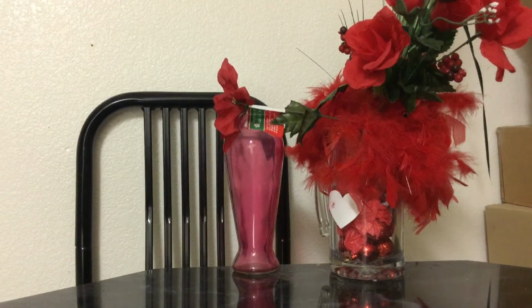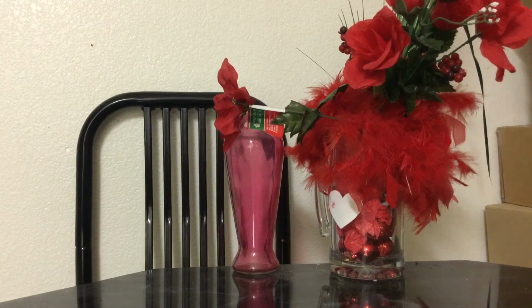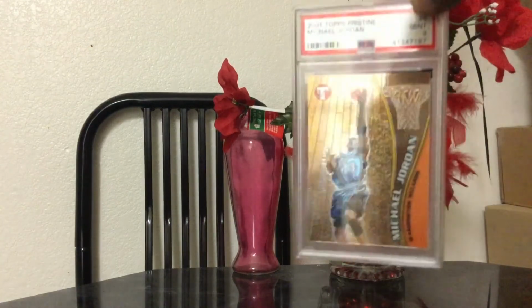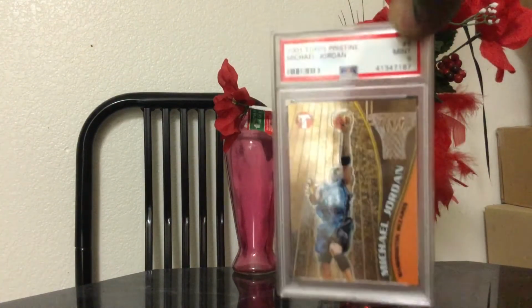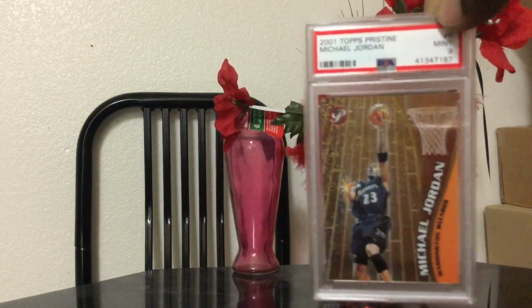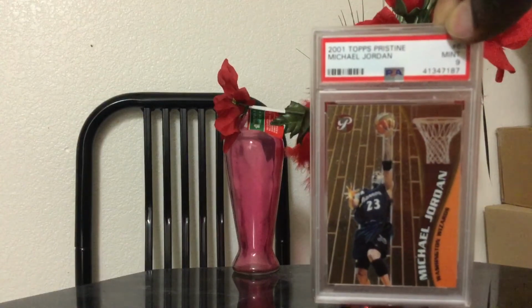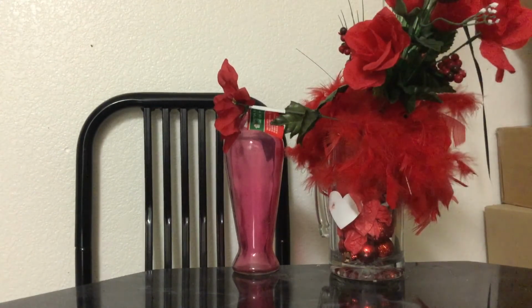All right, my next card. I pulled these a while back out of some Topps Pristine, and I decided just to go ahead and submit them to PSA. I really like the look of this card, and the refractor is numbered out of 50. So this is the Michael Jordan 01-02 Topps Pristine. I mean, it's a really, really good looking card. I like the design of it. This one has got a PSA 9.